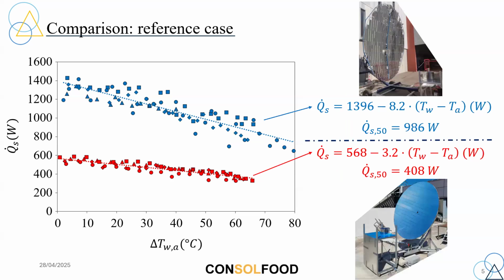However, what we saw is that the difference between the two Scheffler is of a factor of 3.3, but here the difference between the two values of power is only 2.45. This is due to the difference of the reflective surface and to the performance of the Scheffler to concentrate the power. Additionally, we can also see that the linear regression has a bigger slope in Marseille because the pot is bigger, so the losses are also bigger.